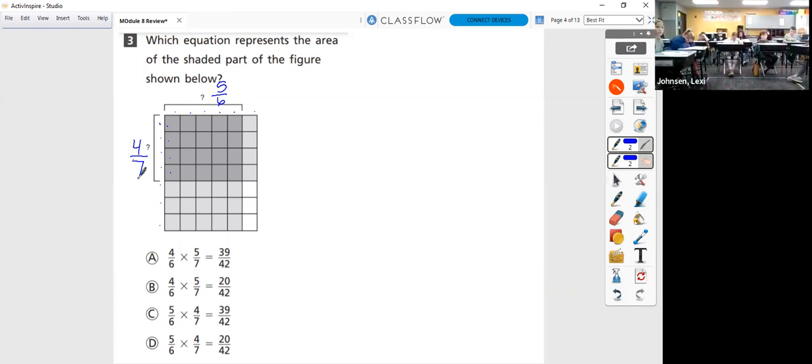What is this model showing us? 5, 6 times 4 is 7. Yeah, and then the answer would be C. C. No. No way, Jose, because check this out. I can do 4 times 5 is 20, or I can count the shaded ends.